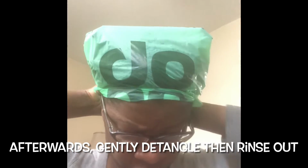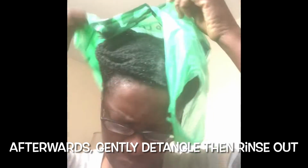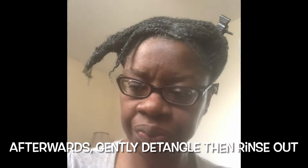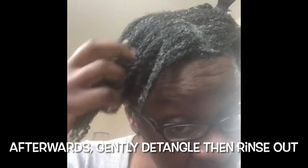So it was so easy to apply because of that smooth, slippery texture. I went round and applied it throughout my hair, and then I covered my hair. I recommend you keep it in for about 45 minutes or even an hour. And this is what it looks like afterwards. You can see that my hair really is rejuvenated.